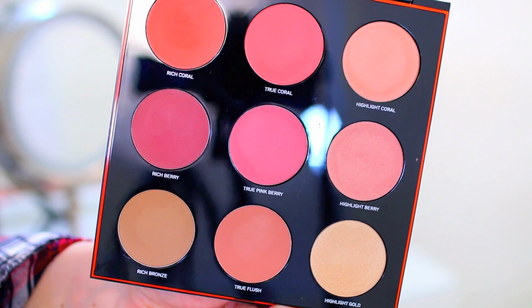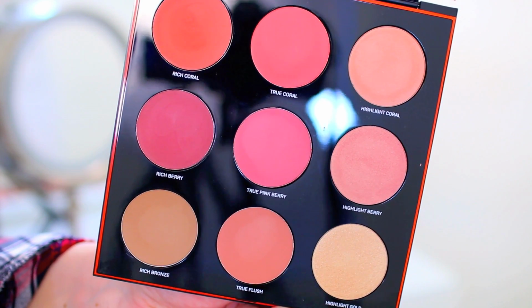So first of all, it comes in this really beautiful neon case. I love holiday packaging. I think that it is so much fun, and then the palette itself is amazing. So this is what the box looks like, and then you can slide this off and you are left with the black case that it comes with. And some of the blushes are matte, some are shimmery, but you guys, this palette retails for $39. Like, it is so crazy to me.